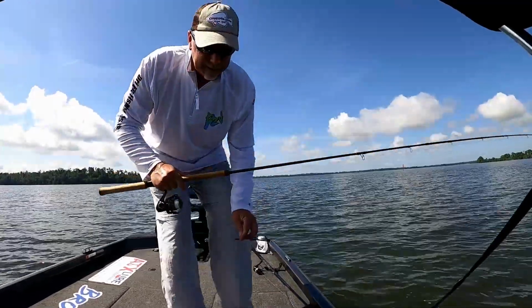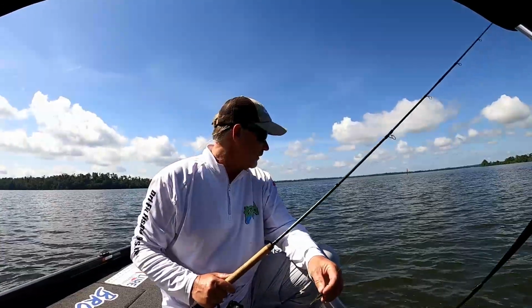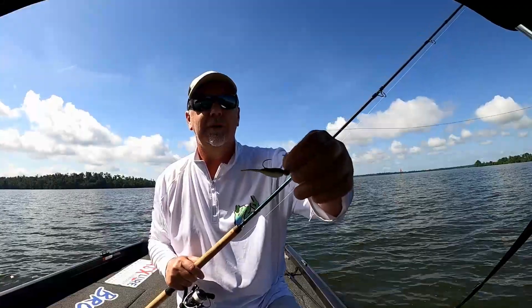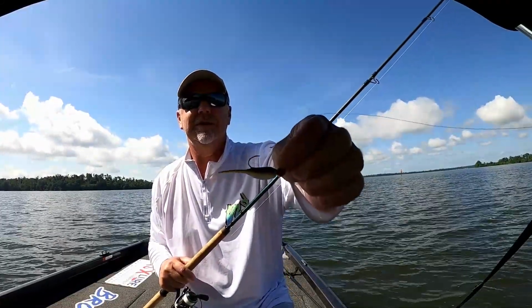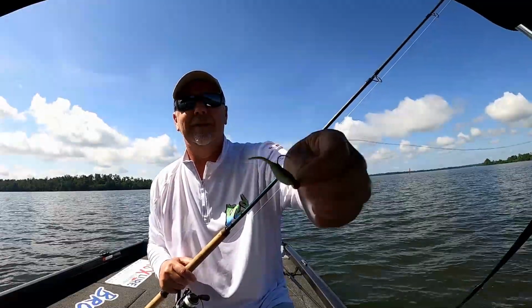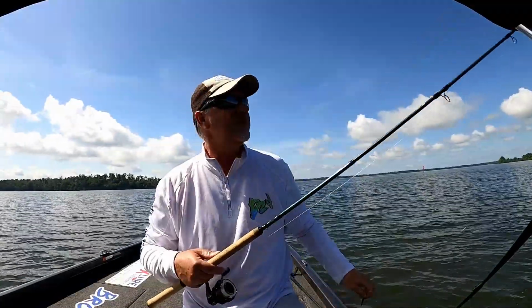So guys, when I got out here, I noticed the water had cleared up quite a bit, and we got a good 3 or 4 feet of visibility out here. So I went with that little baby shad in a pumpkin seed green back with the pearl bottom. That thing looks exactly like a natural shad, and it seems to be doing pretty good.